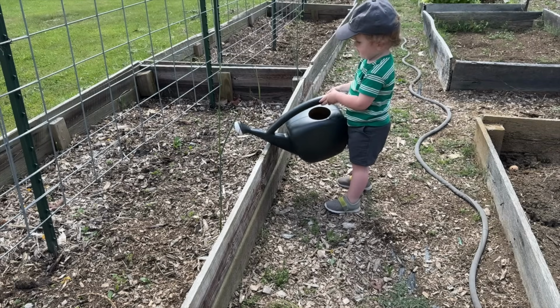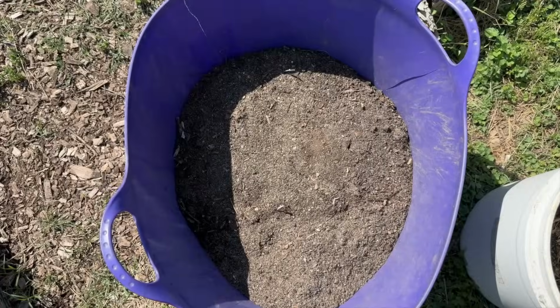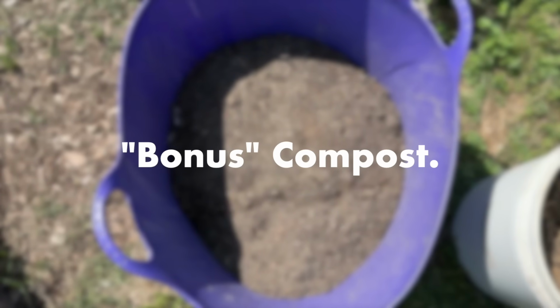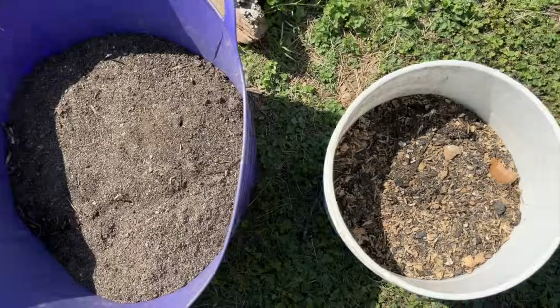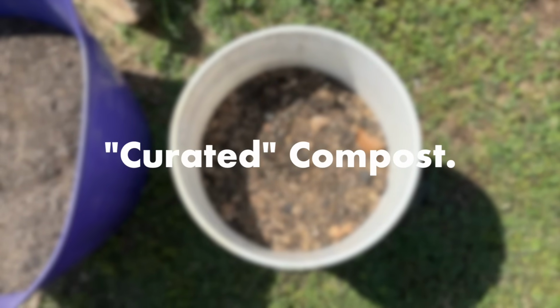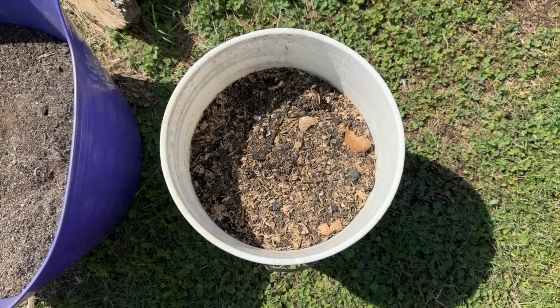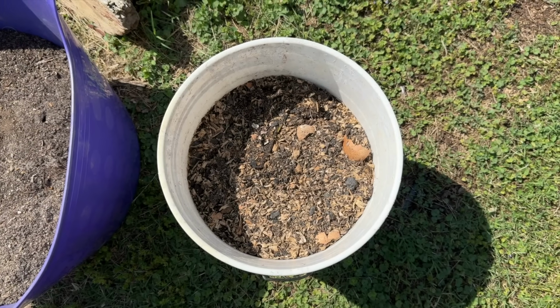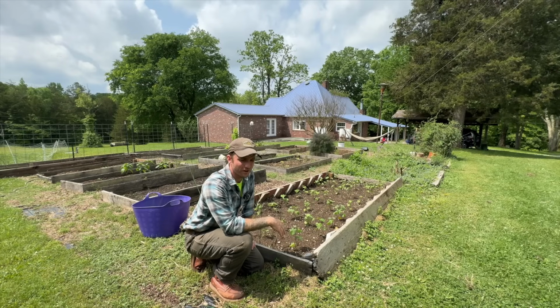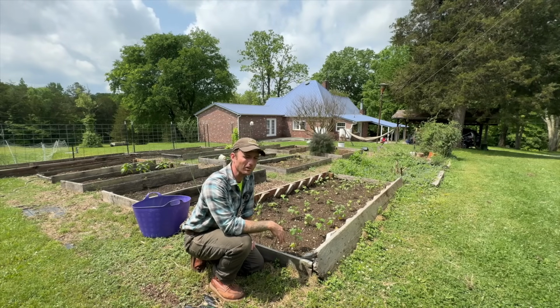And I'm also quite pleased with the amount of compost that we have, just from leftover bonus compost that I mentioned in previous videos, as well as our curated compost that we've been working on and adding to with kitchen scraps and bric-a-brac, blood from slaughters, things like that, ash. That compost is wonderful stuff, and we do use it. We do try and use that as kind of an inoculant on all of our new plants.